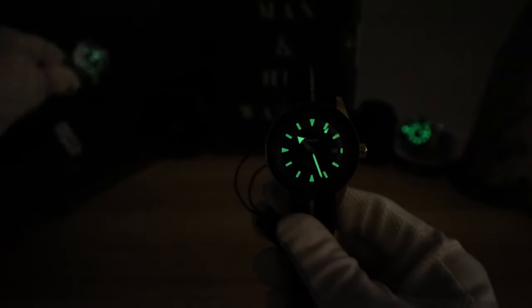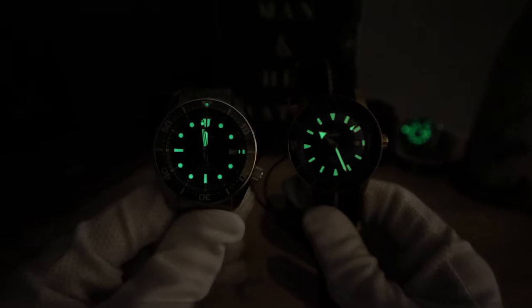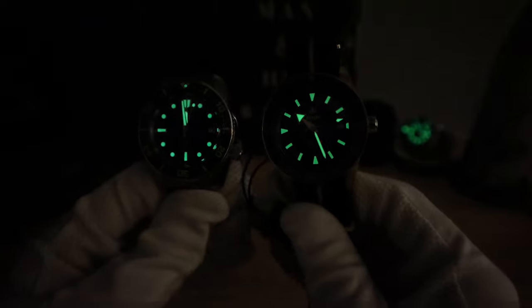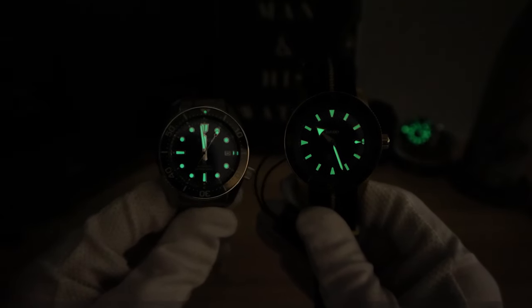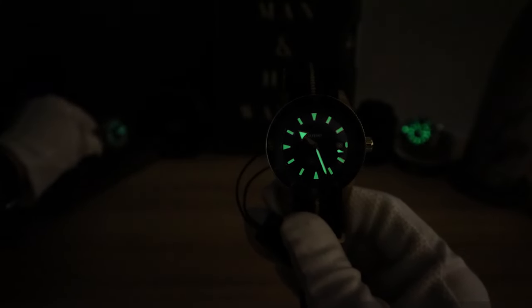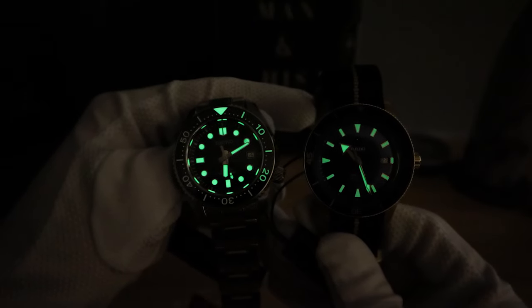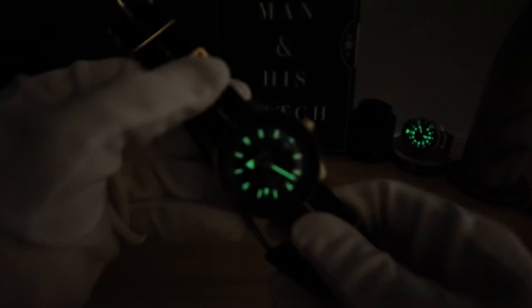Now, let's compare it with the MM200. Very nice. So, pretty similar. The MM200, a little brighter, just a hair. So, very well done by Rado. But for example, if we, let's see, the MM300. Yeah. All right. It's not fair. The MM300 is just a beast. It's just not fair. All right, let's check it out under some half lighting.